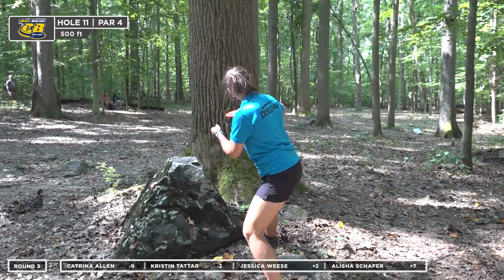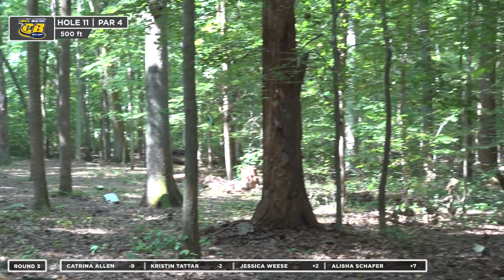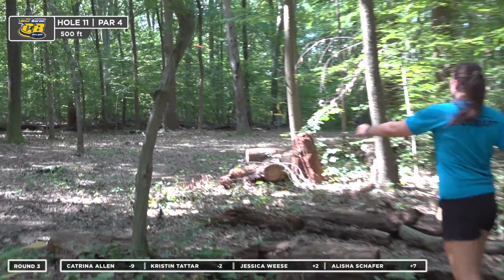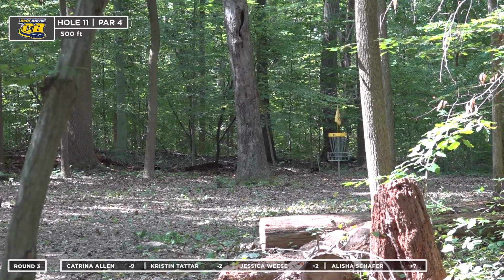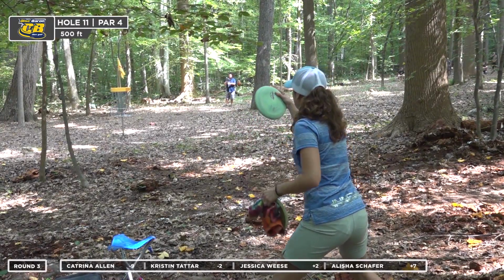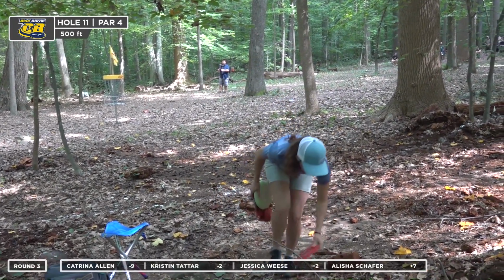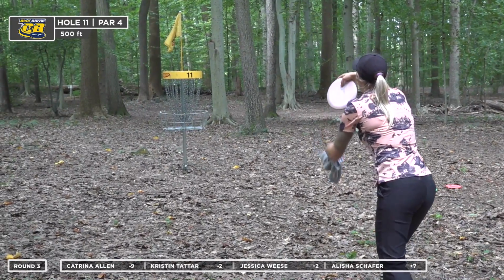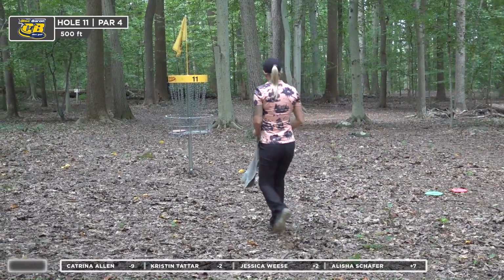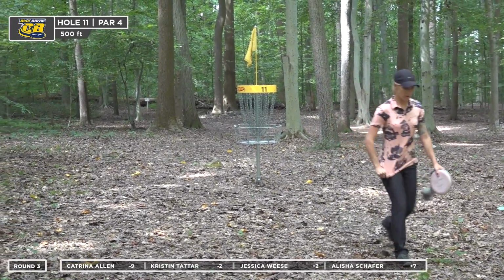And as if Catrina had no problem off the tee whatsoever, here she is inside the circle, putting for her par. And Alisha finds the tree in her hyzer angle. She throws a beat-up Challenger for turnover approaches, just like that one. A little Galactic AVR action. And if that's not the definition of a successful scramble, I don't know what is. Solid work there by Catrina.